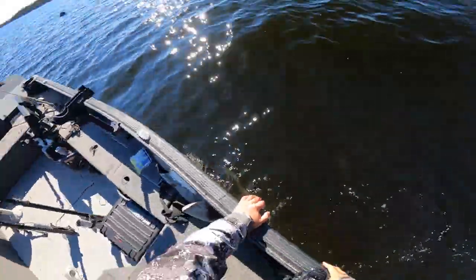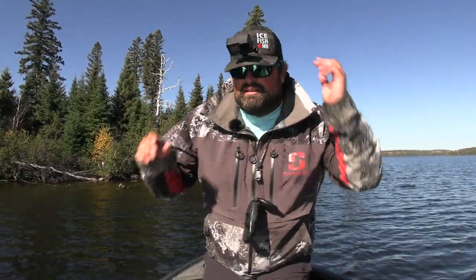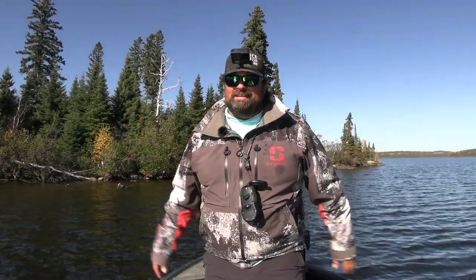Lake trout bleed. There's no doubt about it. They're a species of fish that bleed quite easily. Like, you can be hooked in the top of the mouth, roof of the mouth, and they'll bleed. It doesn't even have to be in the gills. Deadly. What can I say?